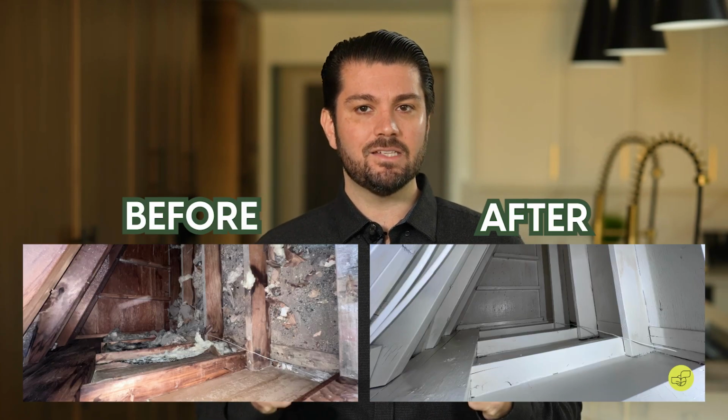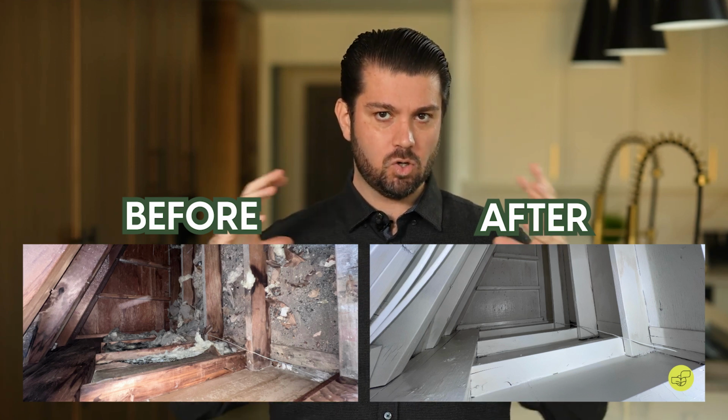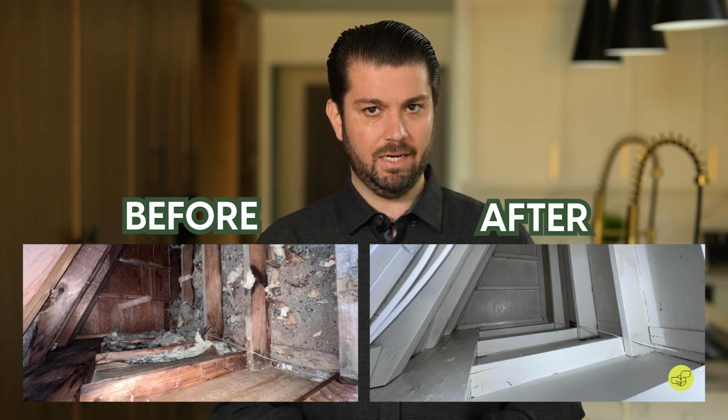What do I need to really throw away? What do I have no hope in salvaging? And then what can I salvage? And so I think that is a really crucial point of remediation, and it's a total picture. And if you're just working with somebody who does insurance work for a living, I don't think that they're gonna have this full doctor-like picture in mind.